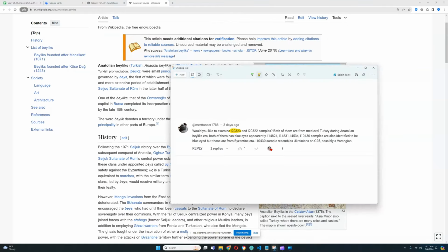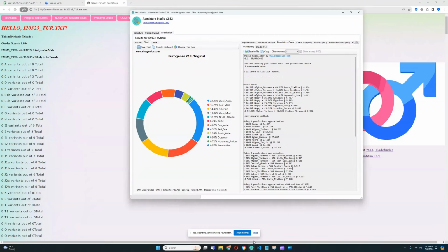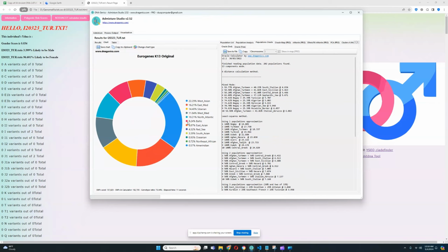Anyway, let's move on to what she scores with GEDmatch and what she scores with my own trait predictor. So for ethnicity, we're gonna start with the Eurogenes K13 from GEDmatch. She's quite exotic actually for a Turk. She's scoring a lot of really exotic stuff. She's scoring 22.29% West Asian. That's kind of low for a Turkish person. A lot of East Mediterranean, but 14.40% Siberian. That's very high for somebody from Turkey.